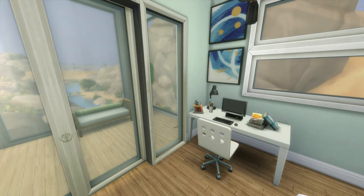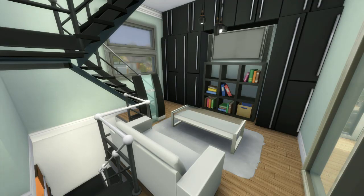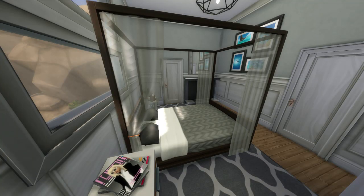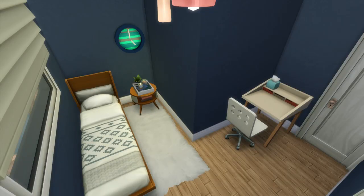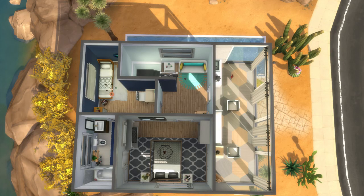And then we just have the garden outside, a computer desk upstairs, a little study office nook, our media area to watch all the movies, and then we have the master bedroom and the Jack and Jill bathroom, so both bedrooms can use it and not have to walk in and out of each other's bedrooms, which I think makes a lot of sense.